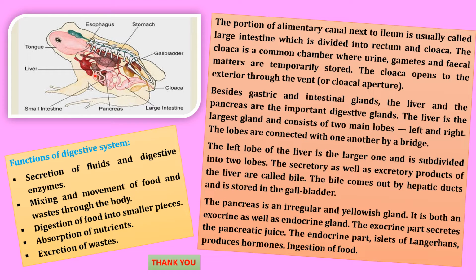And this is connected by a bridge. The bridge is actually seen in this diagram. But I am saying, suppose you imagine two lobes of the liver are connected by a bridge. The left lobe of the liver is the larger one and is subdivided into two lobes. So the left lobe of the liver is always larger than the right one, and therefore the left lobe is subdivided again into two lobes. The secretory as well as the excretory product of the liver is called bile.